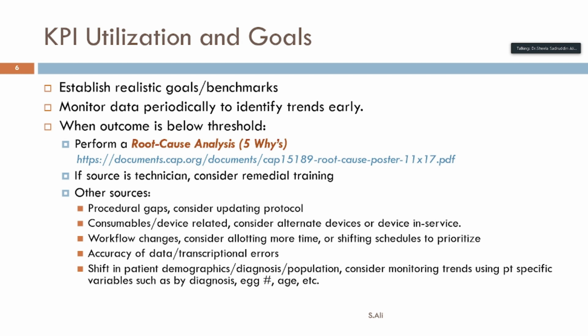And so once you determine the source, you might want to think about how to solve this problem. If the source is the technician, then perhaps consider remedial training, especially in a setting where you've done an intertech comparison. Other sources are also possible, for example procedural gaps, where you might want to consider updating your protocol, or consumables or device related issues. Maybe your staff needs remedial training, or a device needs servicing, so that they are using devices properly.